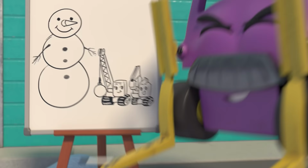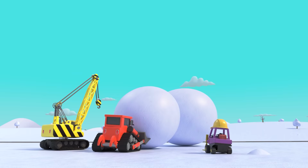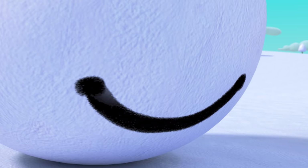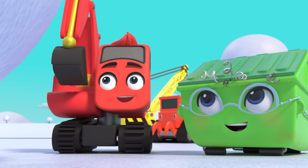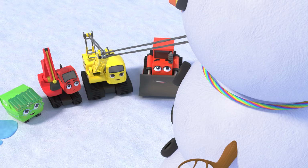Oh, it's a giant snowman. Wow, it's going to be huge. Everyone's working together to make giant snowballs for the snowman. Here they come. It's time to assemble. Wow, that was close. Miss Skip is working on the head. Look, there's the mouth. Digley also bought some things. A traffic cone for the nose and some old tires for eyes. Nice teamwork. There, it's finished.